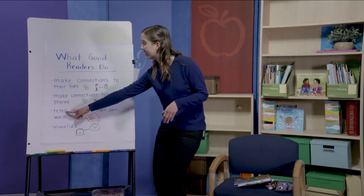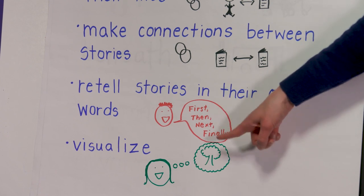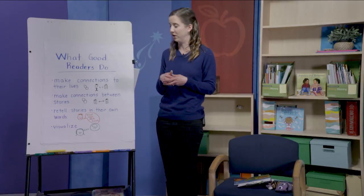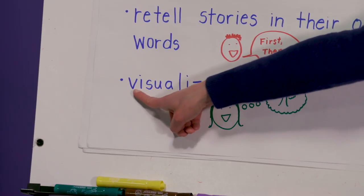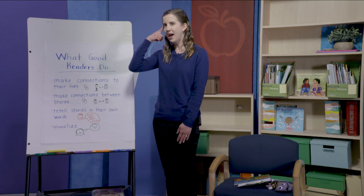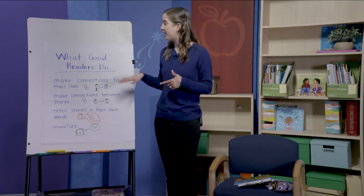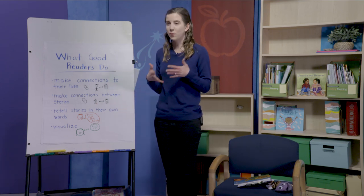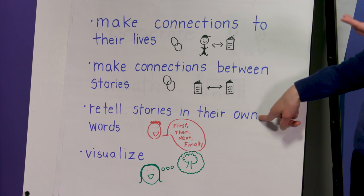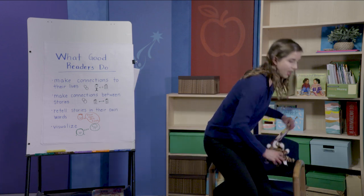Good readers also retell stories in their own words, and they use words like first, then, next, and finally. Good readers always retell in their own words. Also, good readers always, you can say it with me, visualize. Good readers always visualize so that they can make a mental picture of what's happening in their story. So I'm gonna need your help today to help me be a really good reader, and so we together can make connections to ourselves, to stories, to other stories, to retell our story in our own words, and to practice visualizing.